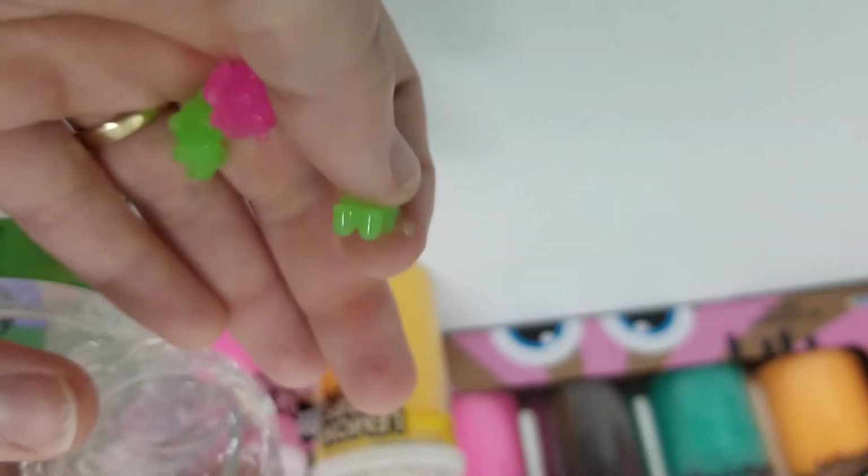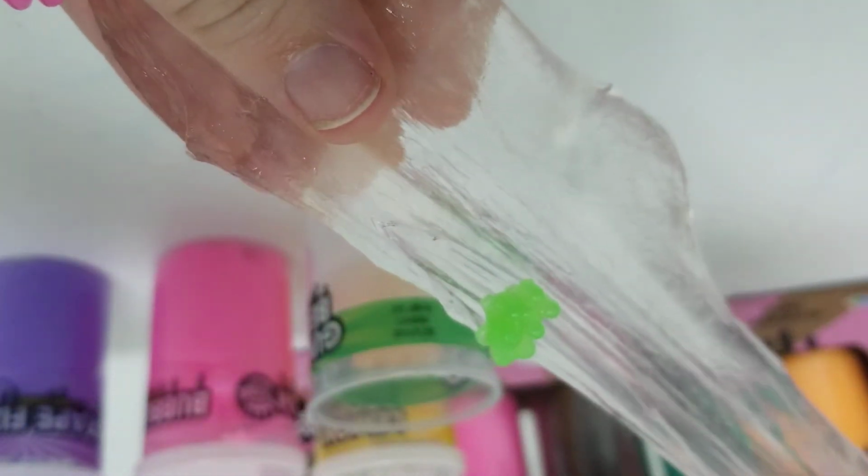There's a darker green one, a lighter green, and a pink one. Oh, I see. I think they're supposed to be separated, but these are stuck together. There we go, I got them apart. And this is the same kind of slime as the jelly bean one. Same exact texture. No smell. Maybe the other ones smell. Maybe these two don't smell because I'm very confused. It's the same exact slime.